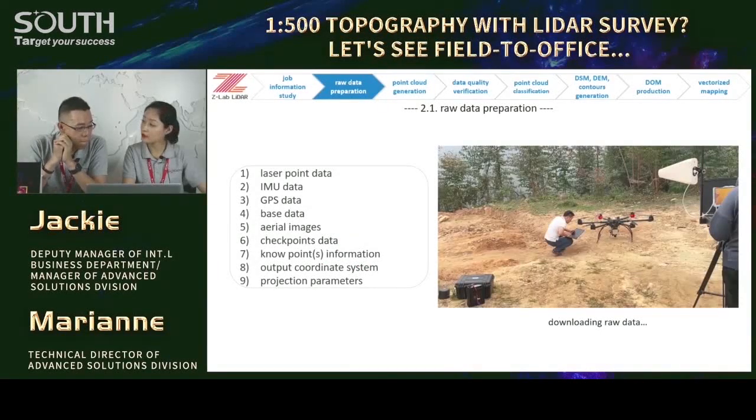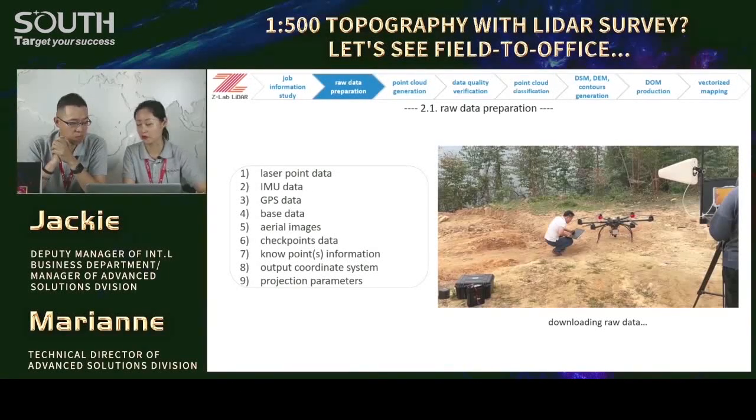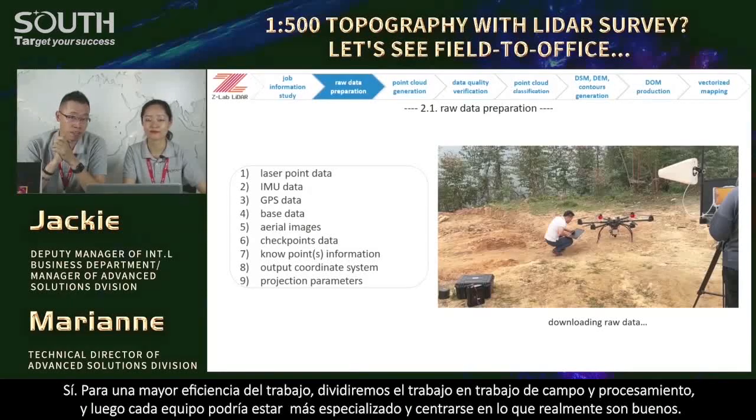Okay, I have a question. It's not always the same team to capture the data and then process, yes or no? Yes, for higher work efficiency, we will split the job into 2 parts, fieldwork and processing. In that case, each team could be more specialized and just focus on what they're really good at.